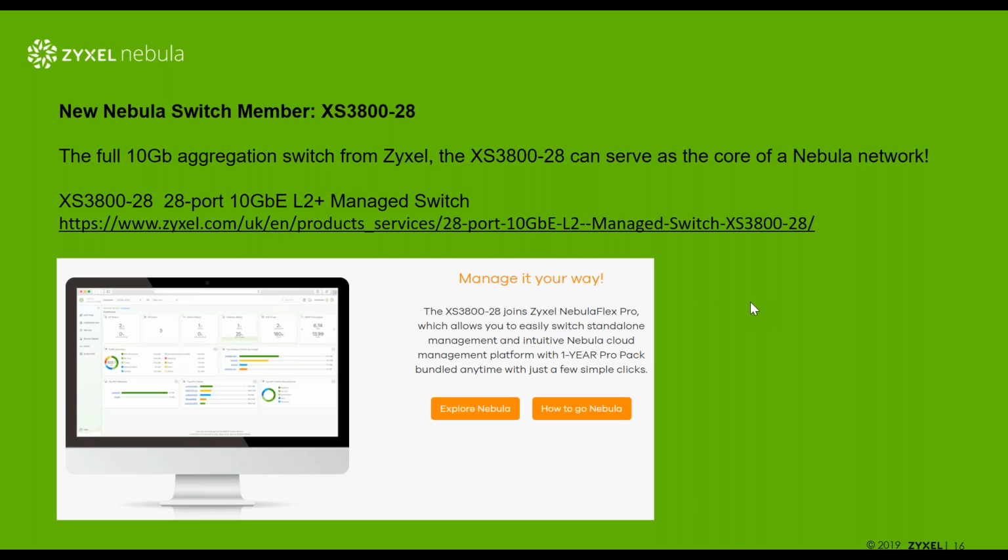So if you think about that, we're rounding out the whole solution set. You've got the 1 gigabit switches that you've already introduced into the system, so the GS1920s, and then the NSW family of switches. Now we've got a 10 gigabit switch, which will be able to sit in the core of the network, really pushing data around.